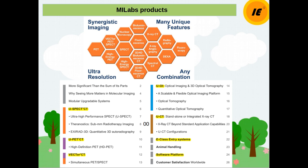So in the previous slide we saw PET, SPECT, optical imaging and CT. Now they are giving the same message in a different figure, where they are showing synergistic imaging, ultra high resolution, any combination, many unique features. Bioluminescence, that's part of the optical imaging. Fluorescence, that's part of the optical imaging. X-ray CT we saw, SPECT, PET, and then the rest of the things are like vector, CT, PET, SPECT, and that's actually one of the products. And I will give you some more detail about it also, that it's not like everything here is a new product, but rather it's a functionality, what you can do, like using their optical platform.